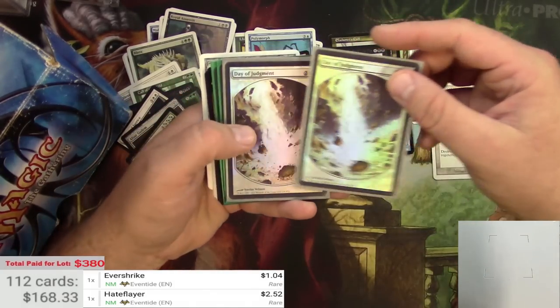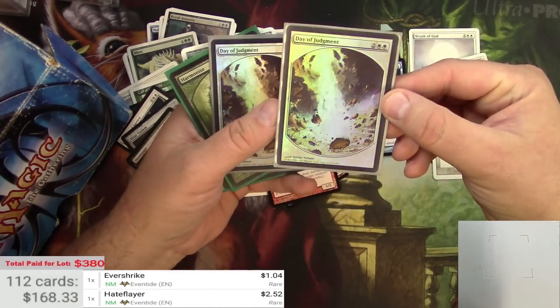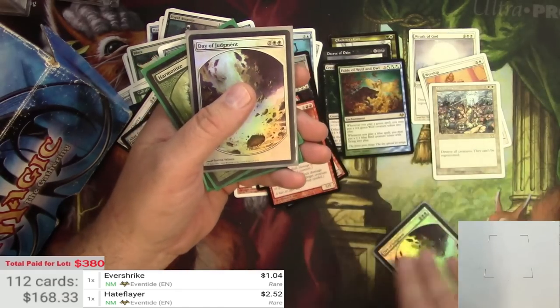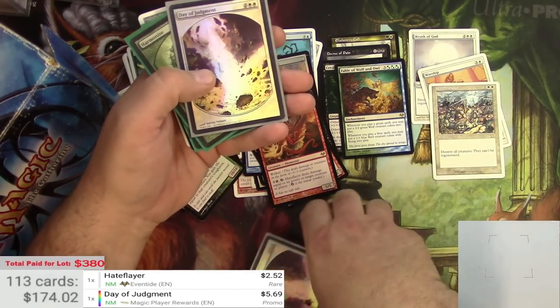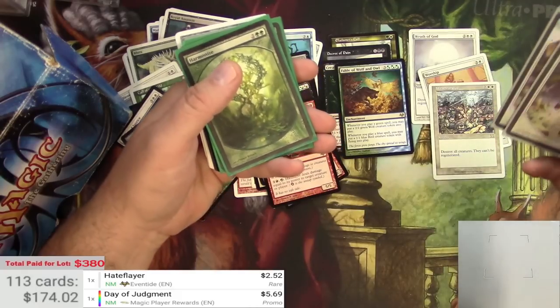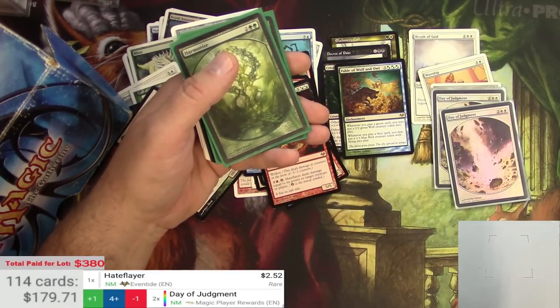All right, that'd be nice if this whole box was full of rares. Oh, wow, look at this. Oh, okay, now we're getting somewhere. Foil, look at player rewards, Day of Judgment. Let's see how that turns out. Yeah, promo. Just like $5 each. That's solid though. Two of those.